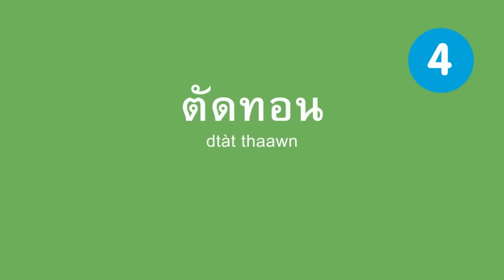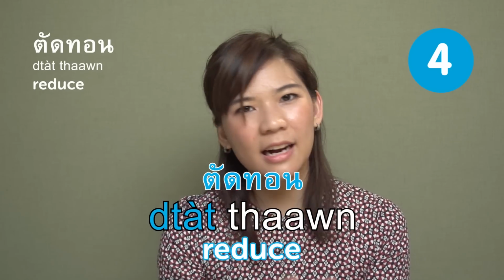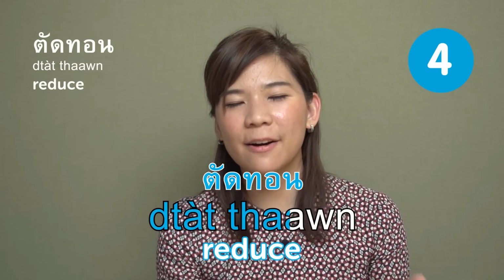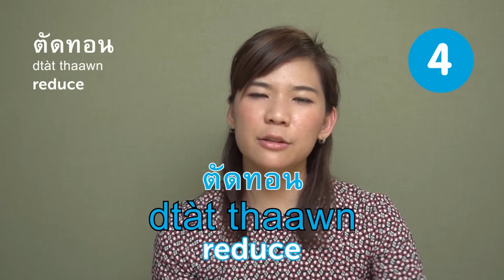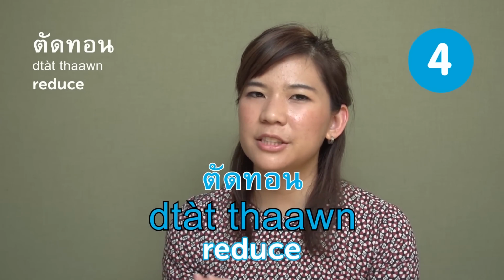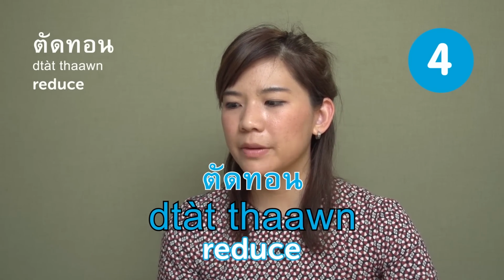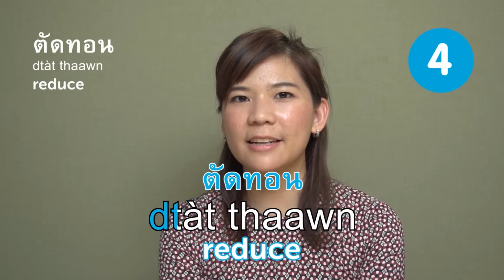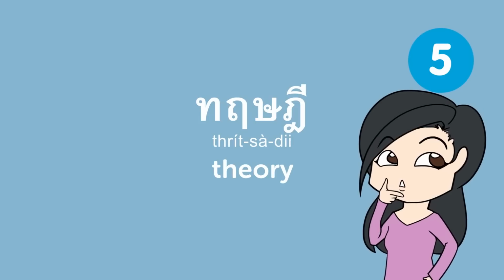ตัดทอน, reduce. Actually the first word ตัด, meaning cut, is like cutting something down, so ตัดทอน means reduce. But it's quite formal, so personally I don't really use this word myself. But you can see it in documents and the news. So, ตัดทอน, reduce. ทฤษฎี, theory.